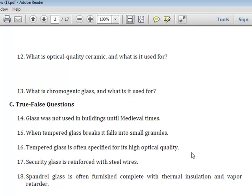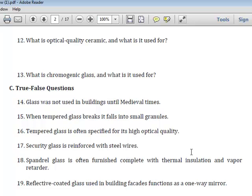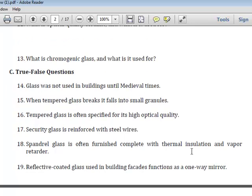False. That is correct. Security glass is reinforced with steel wires. Correct. Spandrel glass is often furnished complete with thermal insulation and a vapor retarder. True. Boy, somebody's done their homework. Okay.